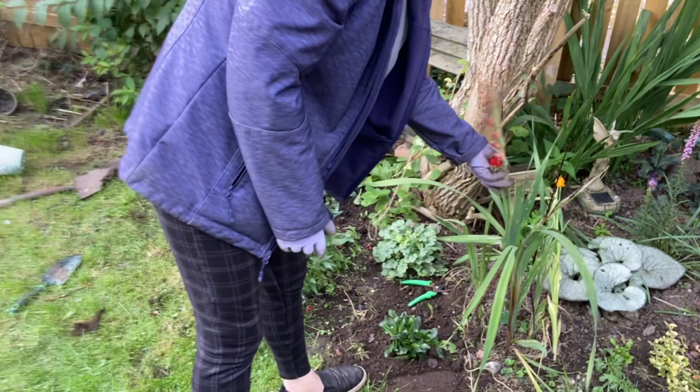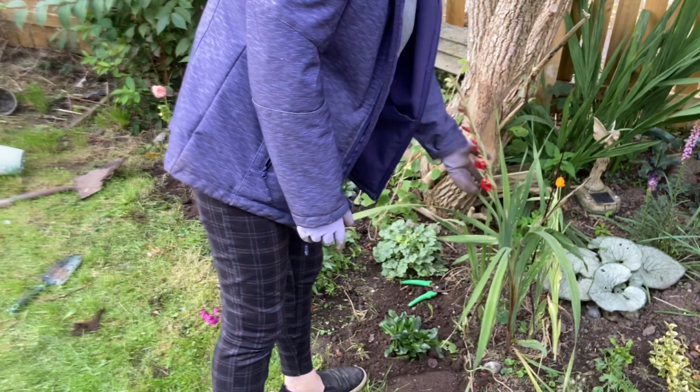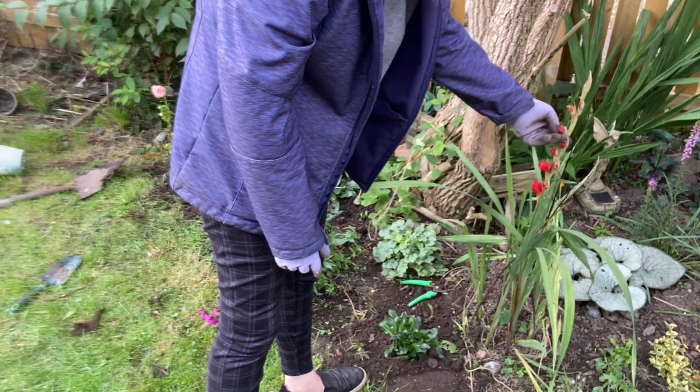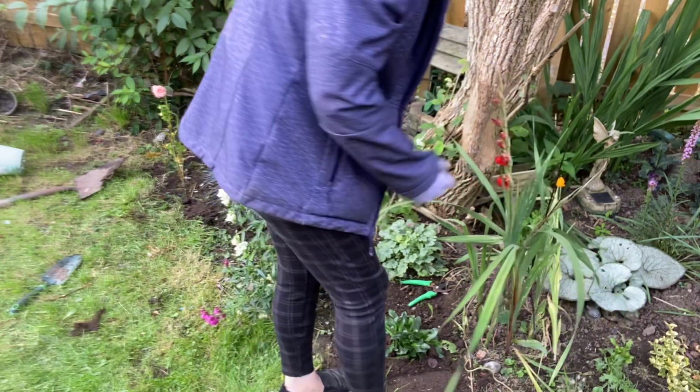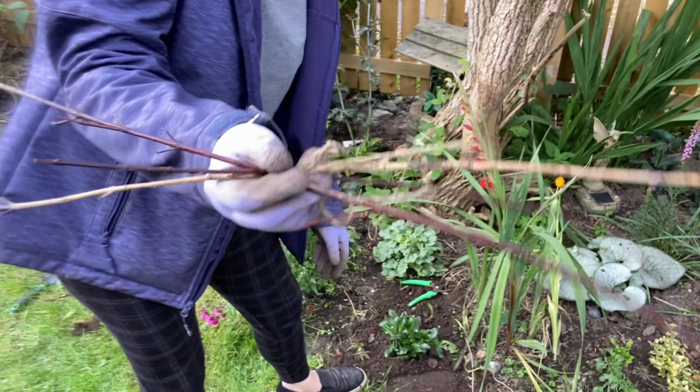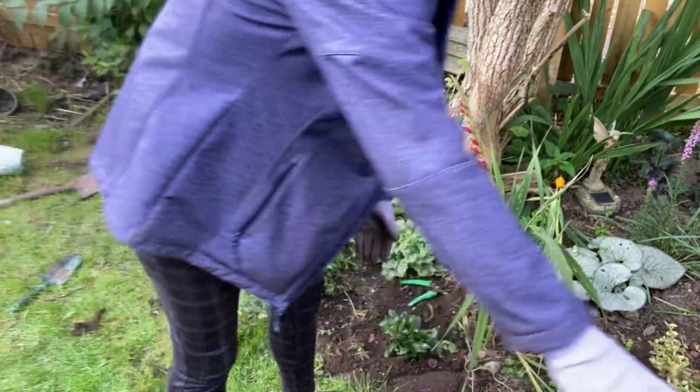Trees are going. I don't know if it's because they're under the tree. They look terrible even before they've opened up. So take out my wee teepee that I made out of twigs.